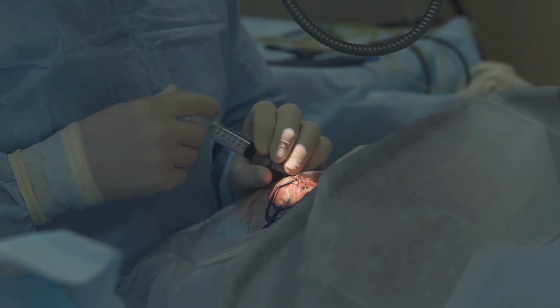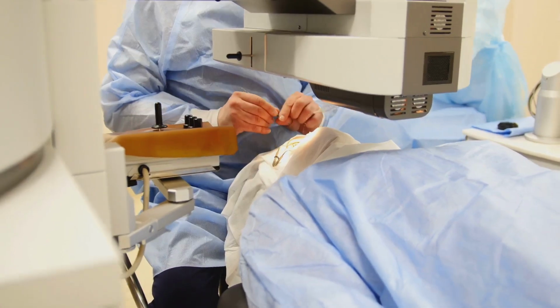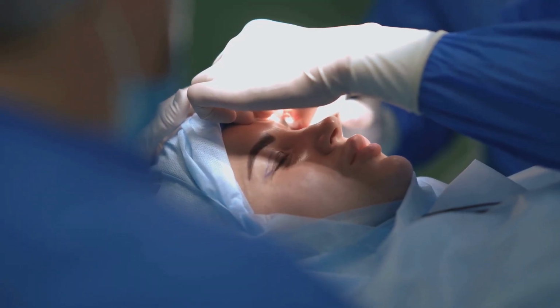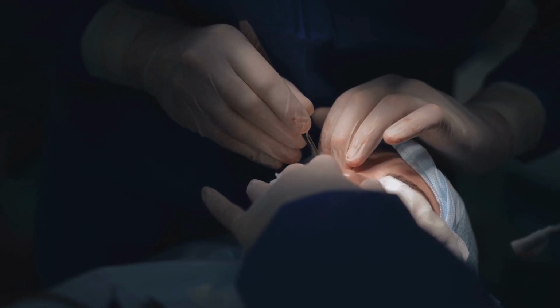New blood vessels and tissue grow around the implant. The surgeon removes scar tissue from the cornea and replaces it with healthy tissue. Finally, the tooth lens implant is transplanted into the eye socket. The surrounding tissue is sutured and the eye is monitored for healing.